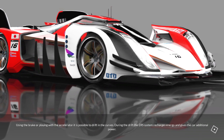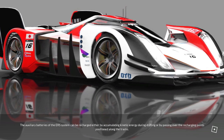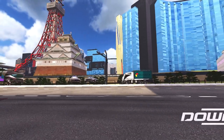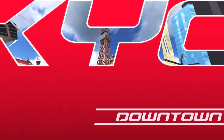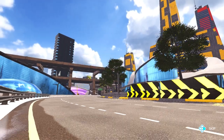Not sure yet where that's going to be seen, whether it's all over or maybe just the side assets of the track or the backgrounds. Not quite sure, but there's obviously going to have to be some payoff to get that frame rate up.